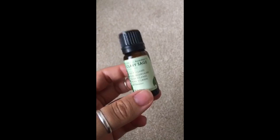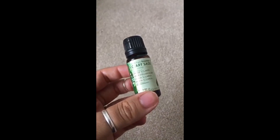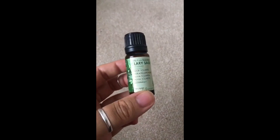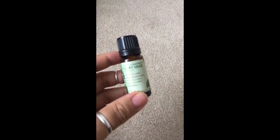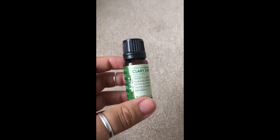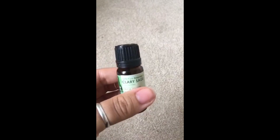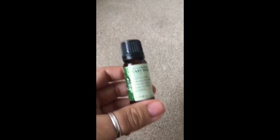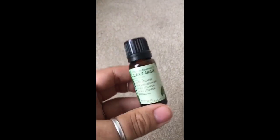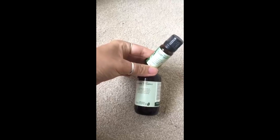We've got some clary sage oil. That's popular for bringing on contractions and helping if you're in stalled labour or if you want labour to get going. It's definitely one of the oils to only use at the end of your pregnancy as you are going into labour. But it's just a good one to have on hand. You can have a few drops in a bath, or you can put some on a cloth mixed with some lavender, and you can take deep breaths of it. It's very relaxing and grounding as well. And also this could be added to the vitamin E oil, a couple of drops, and massaged in.